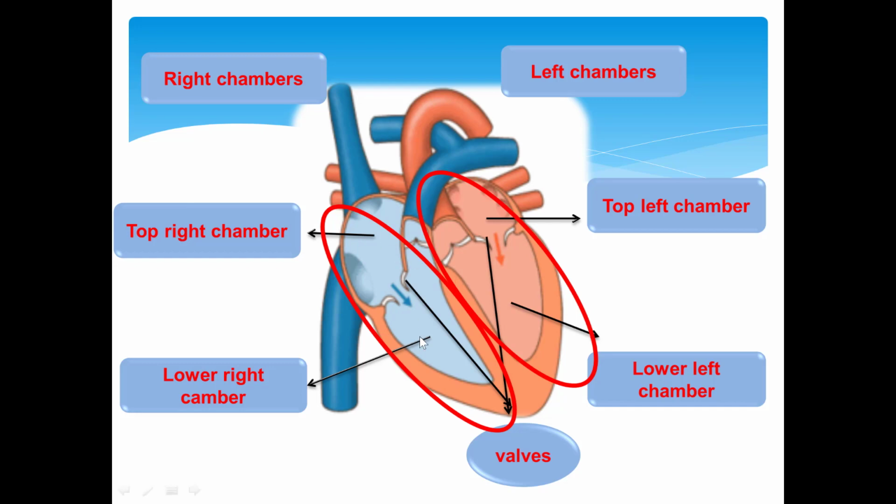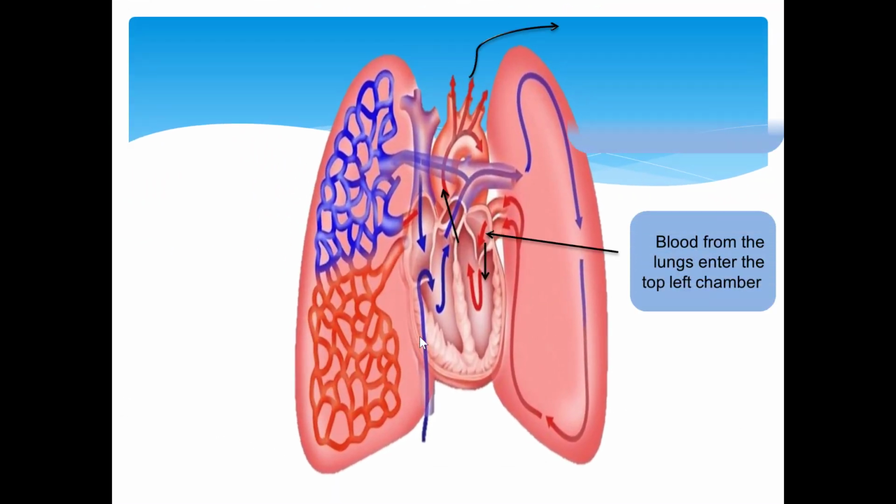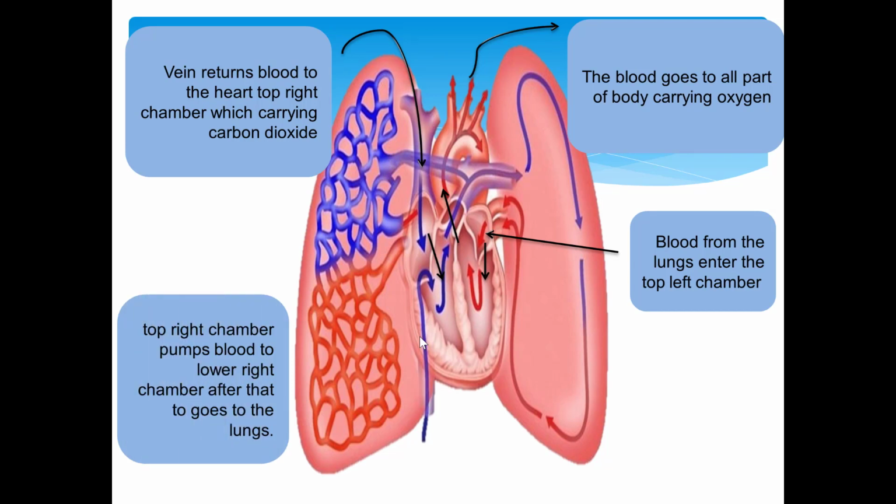Now I want you to look at the slide. Blood follows a one-way path through the heart. When our body has blood that carries carbon dioxide, the veins return the blood to the top right chamber. When the valves open, the blood pumps to the lower right chamber, and after that goes to the lungs.